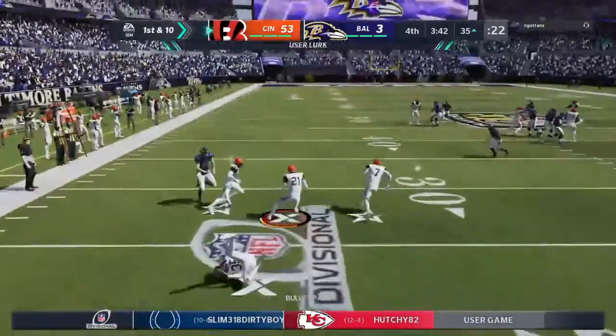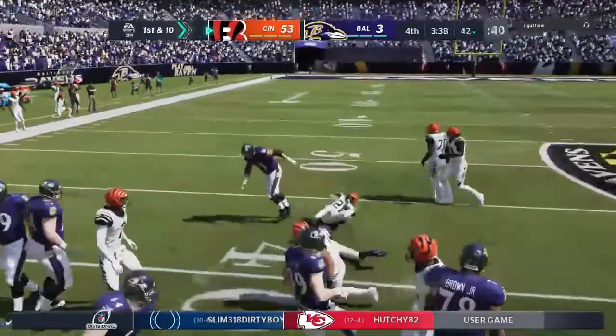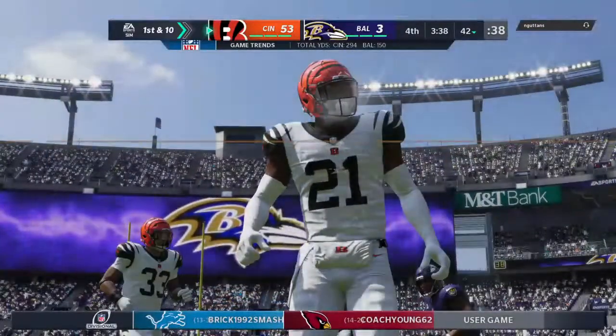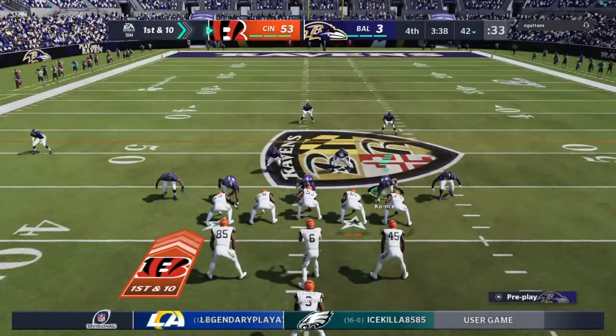And my goodness, another interception. Derwin James with a pick. And the return this time will go out to the 42-yard line. Yet another mistake after the interception there.